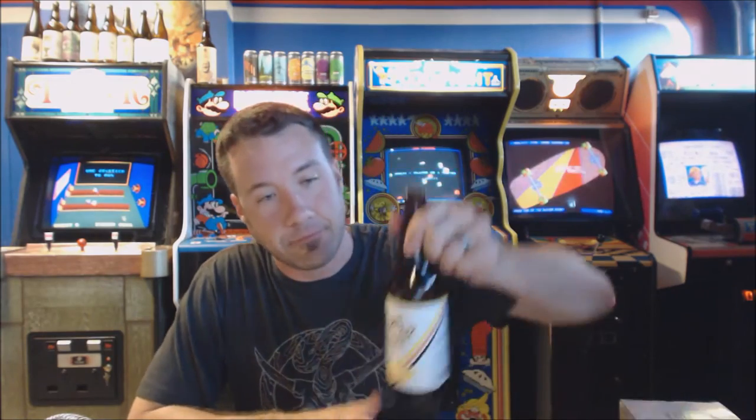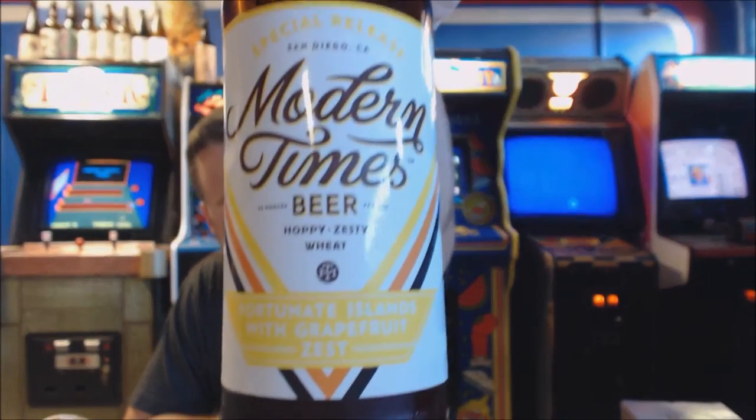Tonight we're checking out one of the latest releases from my favorite San Diego brewery. This is from Modern Times. This is Fortunate Islands with Grapefruit Zest. The beer is already open. I've got some friends over, we're sharing beers, and I opened it, I'm like, shoot, I should do a review for this.